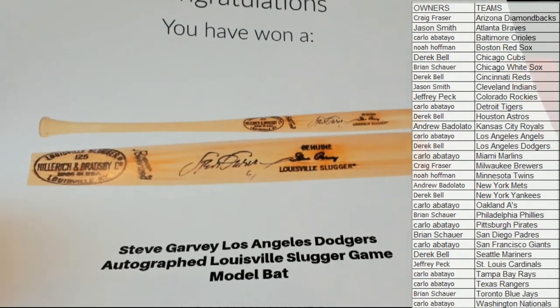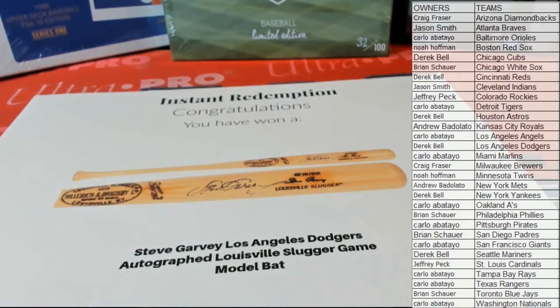Derek. All right, man. Derek B. That is coming out to you. You can thank David M. He picked it, man. So, David M. All right. So, Derek B. That's coming out to you, man. Garvey. Game model bat right there.